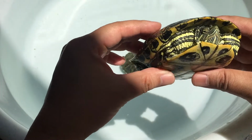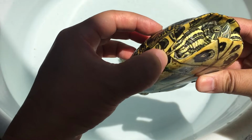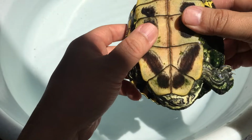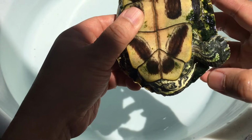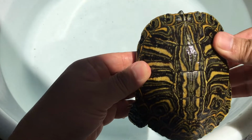How do I know it's a male? Well, first of all, it has slightly longer front fingernails, look at that. And its tail is very thick and long, especially compared to an adult female. Okay, it's very pretty.